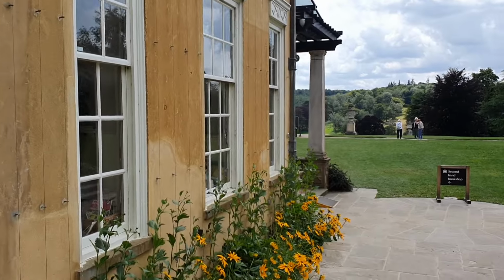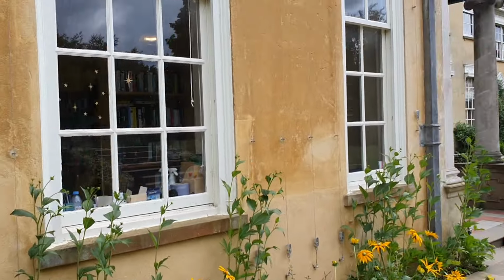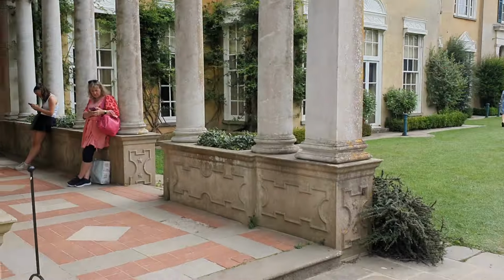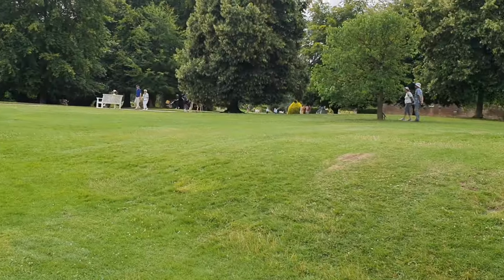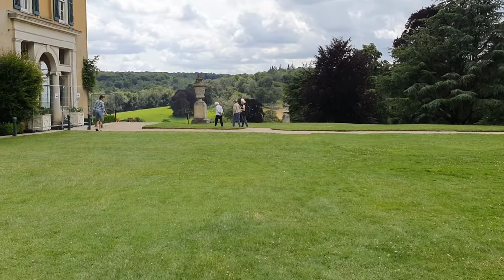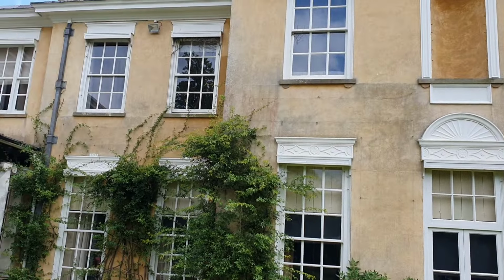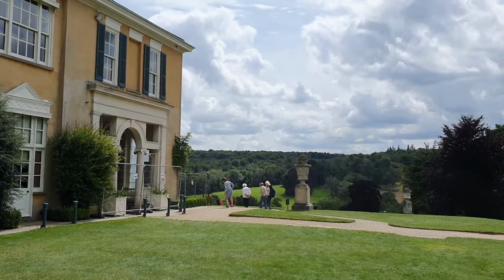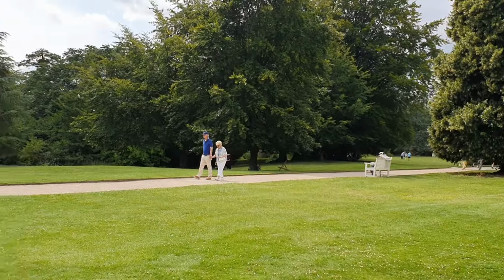Nice size windows. Imagine horse and cart times. People are living very simply. And they build this. Grounds that are thousands of acres.